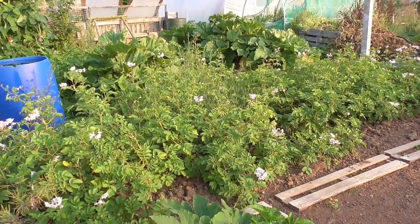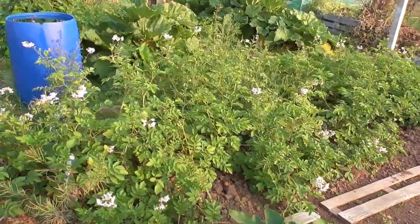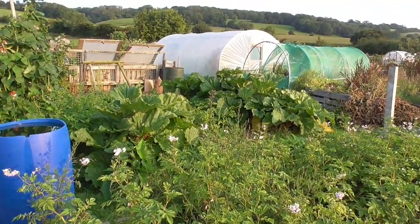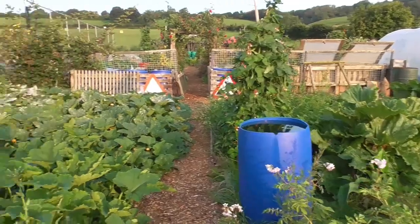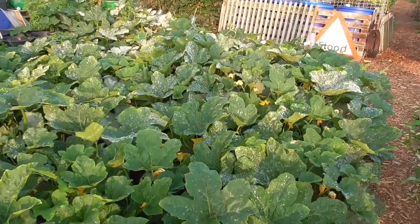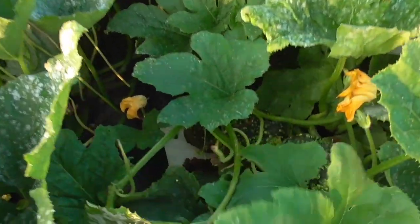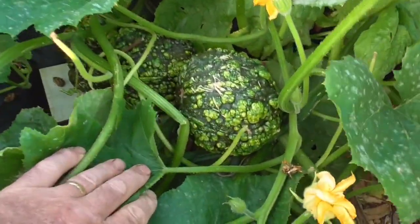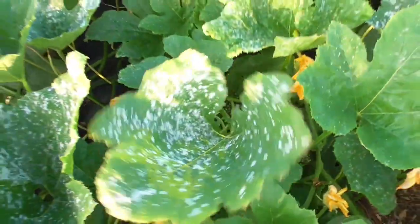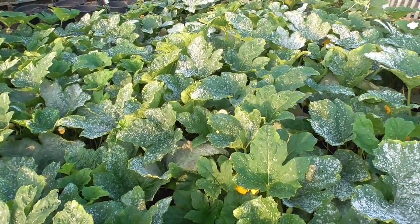Main crop potatoes, Java and Cara. The plants are still looking good. Rhubarb looks fantastic. More pumpkins. The ones here are called Zombie. I'm not sure how big they're going to get. They do look very ugly, suitably, but they don't seem to be growing very big. Of course, when you see the picture on the packet, it doesn't have a scale.